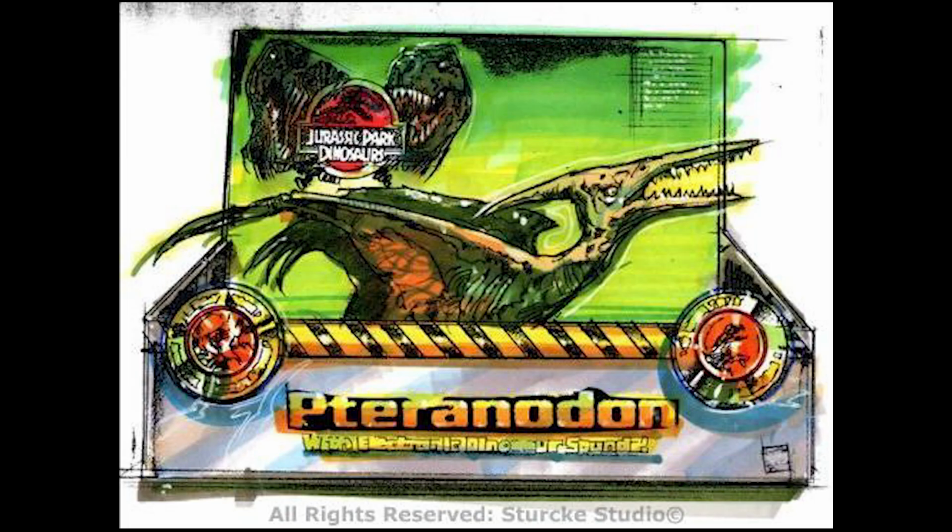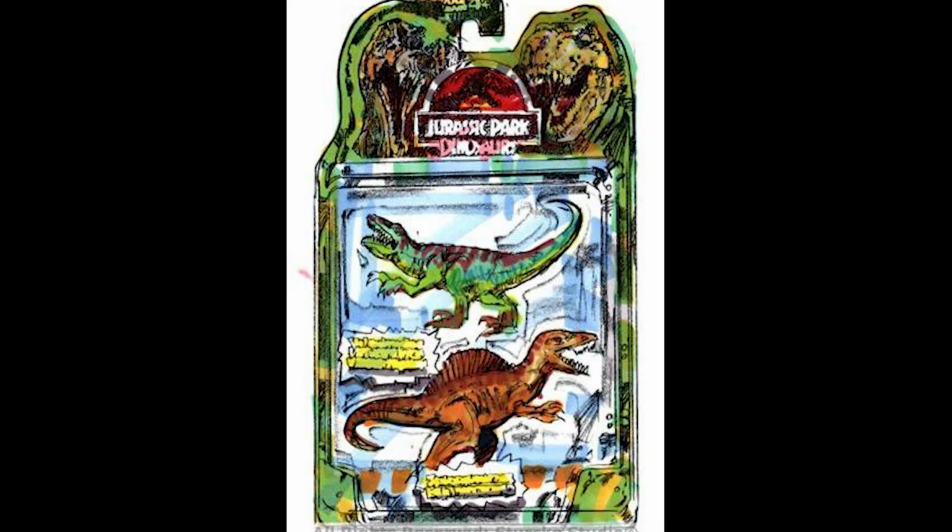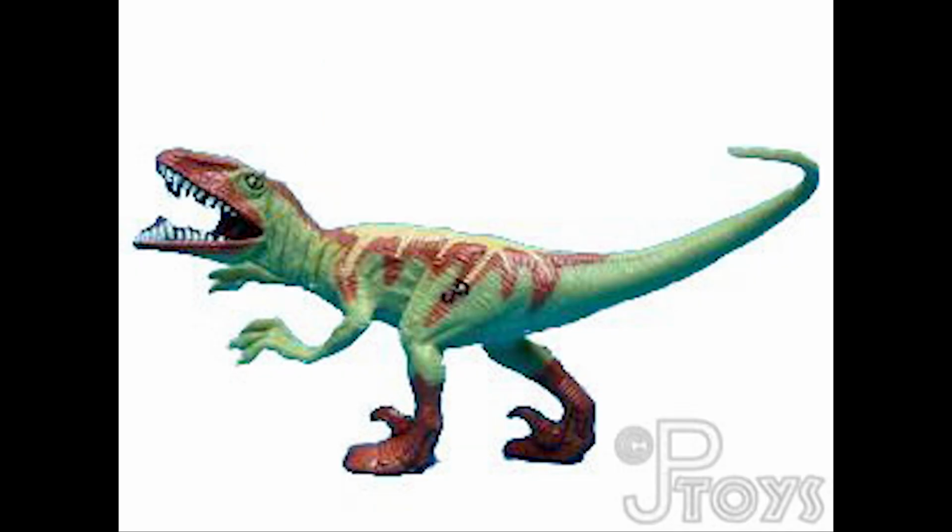And we get to see some concept arts too of this Albino Pteranodon. This Brachiosaurus that I have, exact. This Raptor here. And we get to see what a Raptor would look like in its color here. There it is. It looks pretty cool.